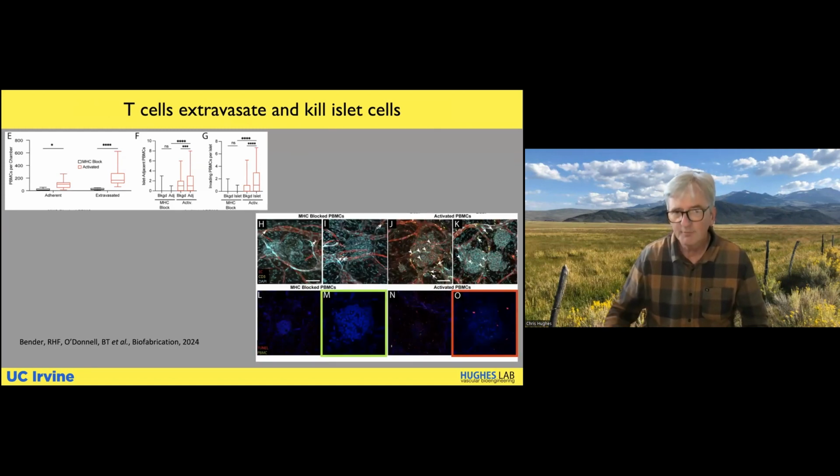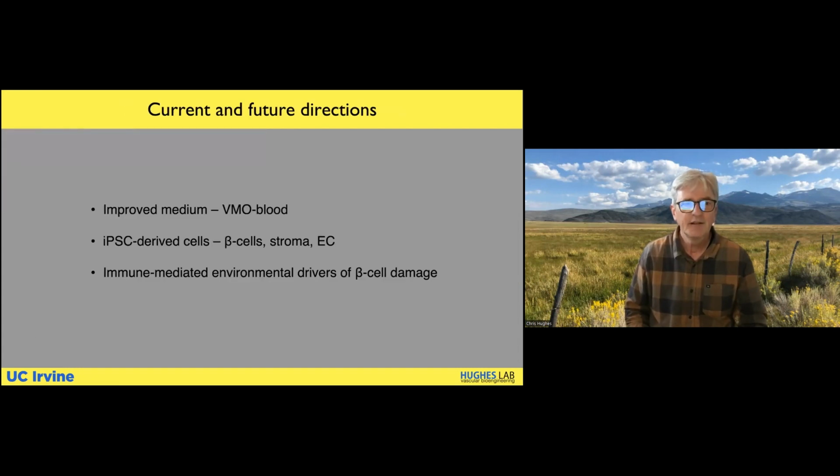And here at the bottom, in our control lymphocytes, where we've blocked their ability to get activated, there's no killing, there's no red dots. But on the right, where we've used these activated T cells, the red dots show that we are killing cells within the islet. So we now have this really nice model for type 1 diabetes.